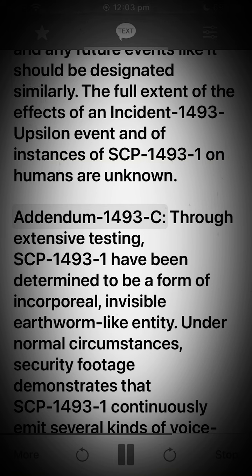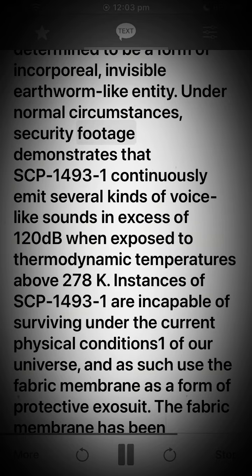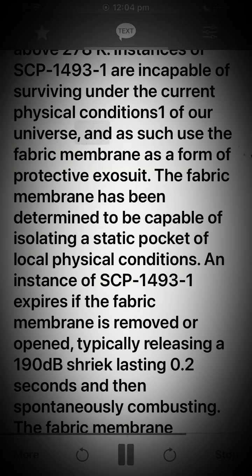Addendum 1493-C. Through extensive testing, SCP-1493-1 have been determined to be a form of incorporeal, invisible earthworm-like entity. Under normal circumstances, security footage demonstrates that SCP-1493-1 continuously emits several kinds of voice-like sounds in excess of 120 dB when exposed to thermodynamic temperatures above 278 K. Instances of SCP-1493-1 are incapable of surviving under the current physical conditions of our universe, and as such use the fabric membrane as a form of protective exosuit.